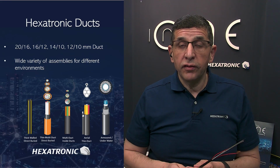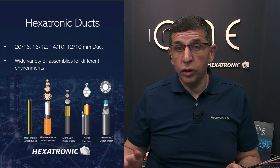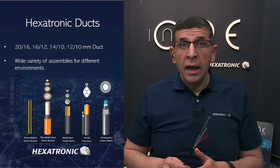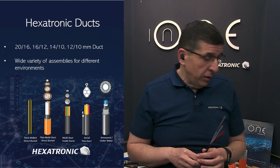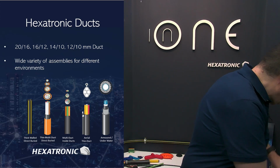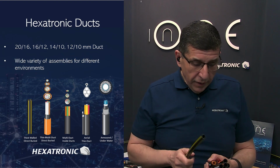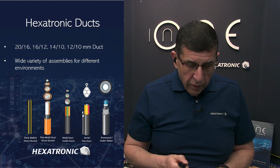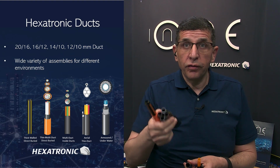Being part of the Hexatronic group of companies, we rely on the bigger Hexatronic portfolio with ducts, and we use the same cable, but we vary the duct based on the implementation. And here I have some examples of ducts. This is a direct burial duct. This is 2 of them in one assembly, 4 of them.